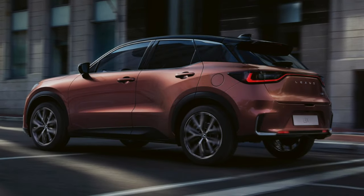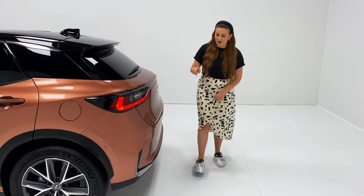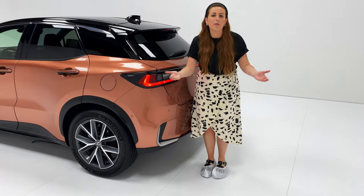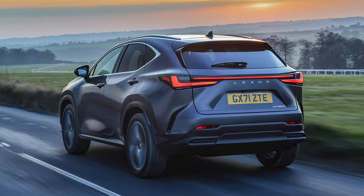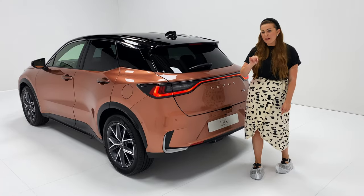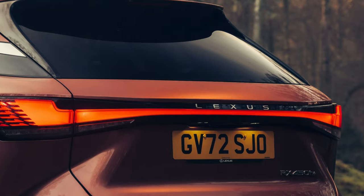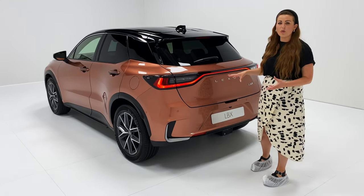Around the back. Now, I actually prefer this to the NX, which I wasn't expecting. I really like the fact that you've got these little chrome accents which just hug the bottom of the car. It's got less of a contrasting feel about it compared to the NX, which actually, I think this looks very good. Unfortunately, you don't have that premium element of having the Lexus kind of floating in the rear light bar. You've got it on the tailgate again, but really that is a very small difference.